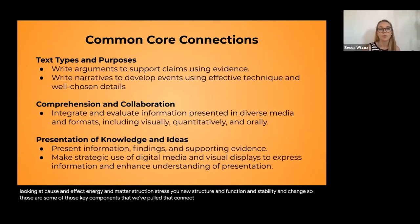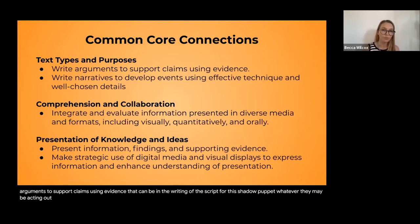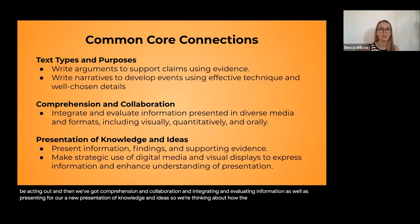And then we've got our Common Core connections. These are the anchor standards for reading and writing scientific and technical subjects. So we've got, looking to write arguments to support claims using evidence. That can be in the writing of the script for this shadow puppet, whatever they may be acting out. And then we've got comprehension and collaboration in integrating and evaluating information, as well as presentation of knowledge and ideas. So we're thinking about how the student is presenting the information that they're finding and how they are supporting that with evidence, right? And that again can be written out in the script for this play that they may be doing.